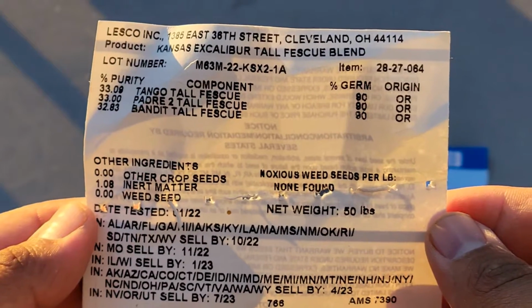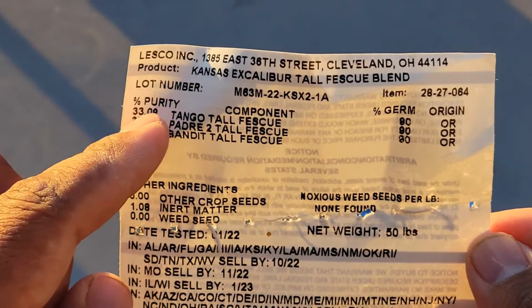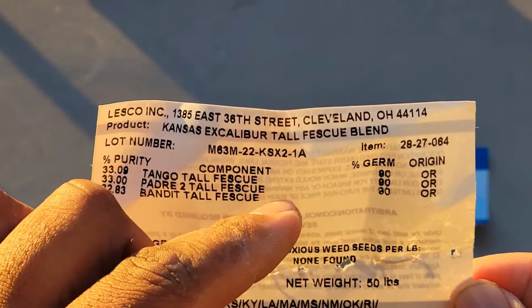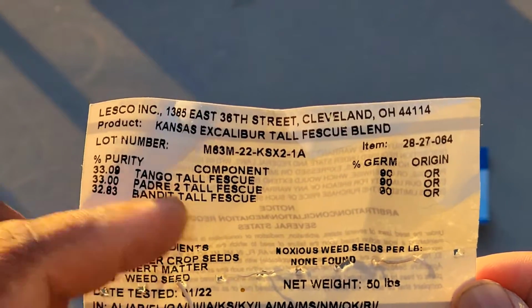As you see here, this is the tag that came with the bag of Excalibur grass seed from Site 1. It tells you that there's 33% of the Tango Tall Fescue, 90% germination rate, and from Oregon, and so forth. So you've got the Padre 2 Tall and you've got Bandit Tall.